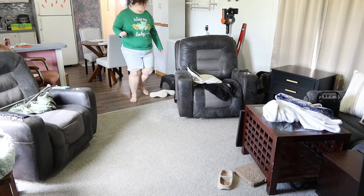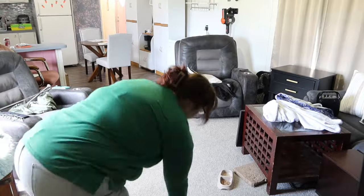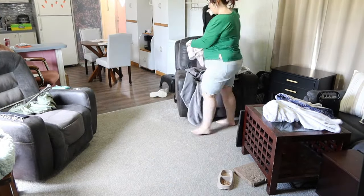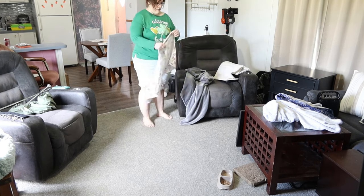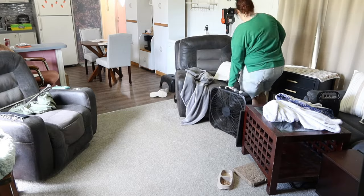So, I'm just going to clean up some more in the living room. I wasn't even planning on rearranging in here today, but I was so inspired by the kitchen that I wanted to change things up a little bit in the living room. So yeah, that is why we ended up doing that.